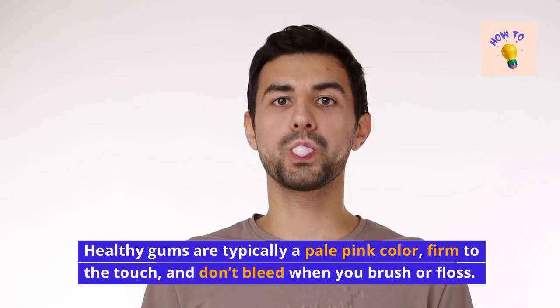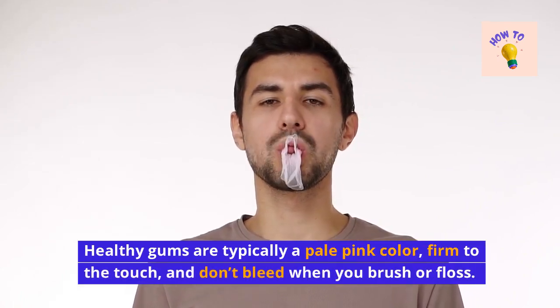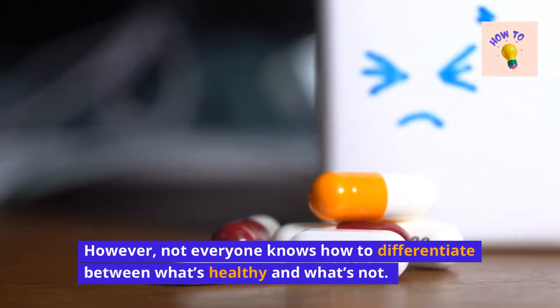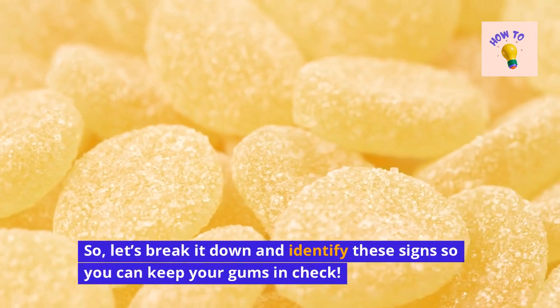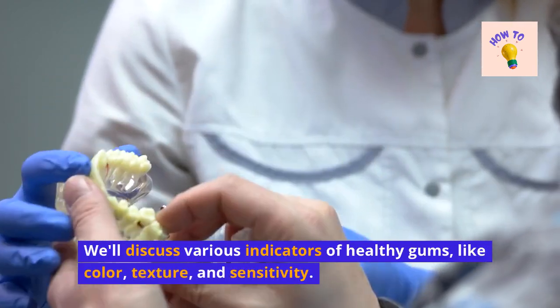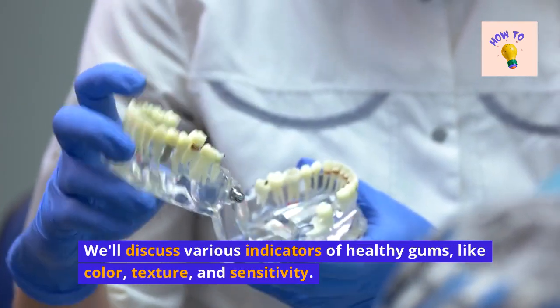Healthy gums are typically a pale pink color, firm to the touch, and don't bleed when you brush or floss. However, not everyone knows how to differentiate between what's healthy and what's not. So, let's break it down and identify these signs so you can keep your gums in check. We'll discuss various indicators of healthy gums, like color, texture, and sensitivity.